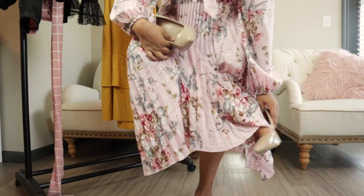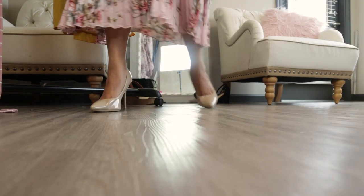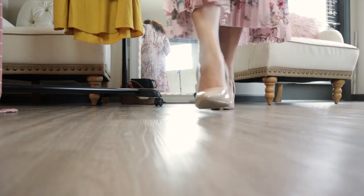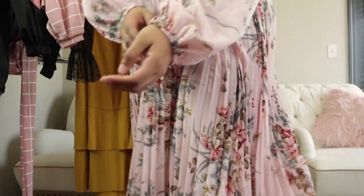I would have worn it with these nude heels, and I thought this dress was so pretty, even when I saw it online. The floral detail, and also the length of this dress. I love where it hits me, right above the ankle. I just think it's so classy, so feminine. I love the pleats in the dress. These things are just so nice.